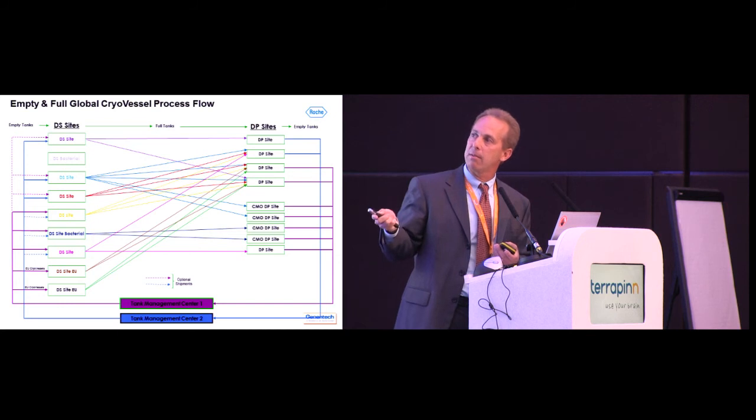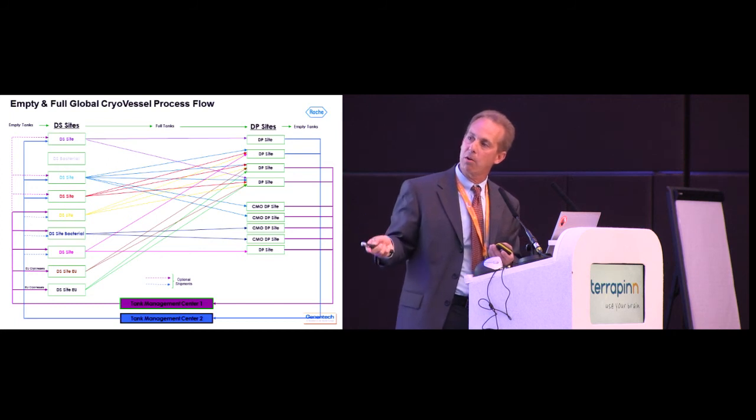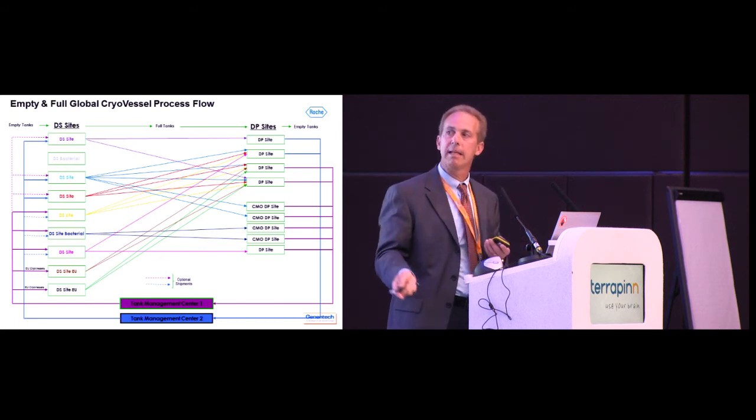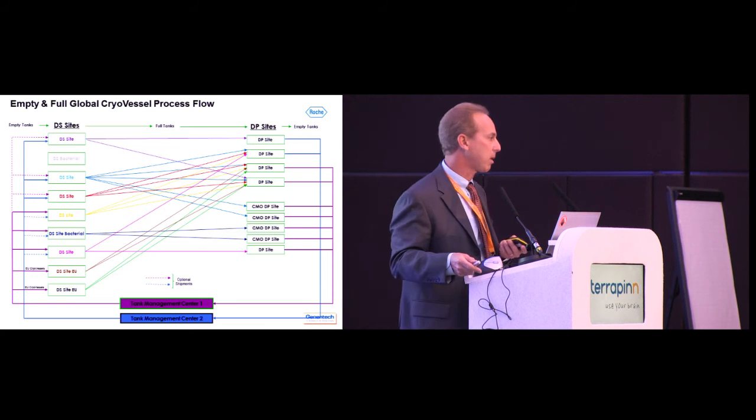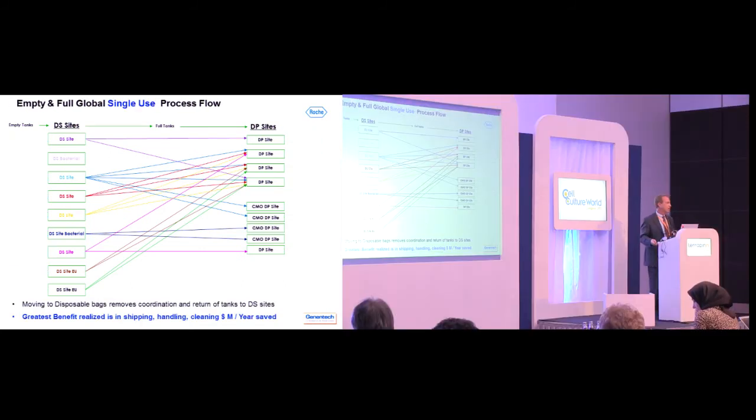And then you'll see that you have a return, and this really is quite a bit of energy and time and money spent on just returning the stainless steel tank. So we believe that if you go to a one-way disposable application to get rid of the stainless steel tank, for example, then you move to something like this. Get rid of the middle guy. So there's no more management and the return of stainless steel with a disposable application.